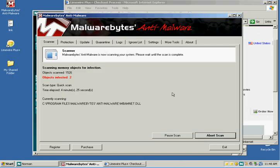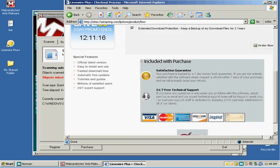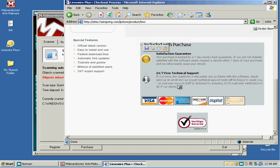Okay, I know LimeWire Plus cost money, but how come, I don't get this. Yeah, and trust me, LimeWire has been disabled. It's not a LimeWire Plus. It's one Visa, Master, Express, Discover, PayPal, or I think it's a check.